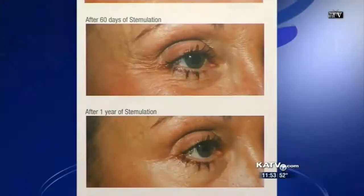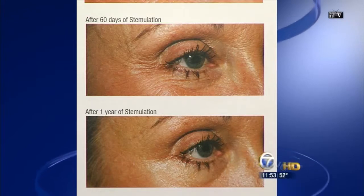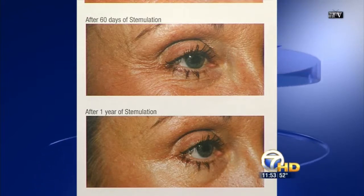And that's what women try to do with makeup. Exactly. They try to get that glow. So if you can get that from a skincare product line, I mean, that's fantastic. I think we have some more before and afters to show, too. Is this okay as well? Yep, it is indeed. And that would be 60 days on top and then 1 year.